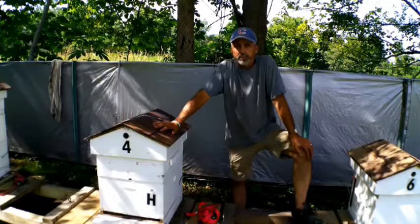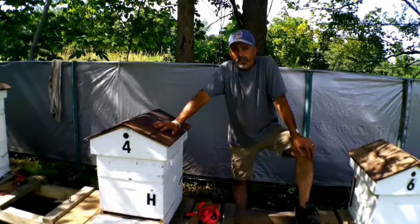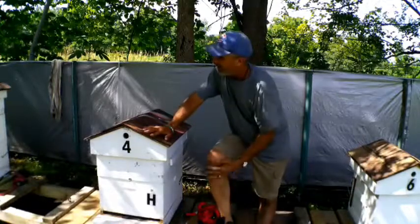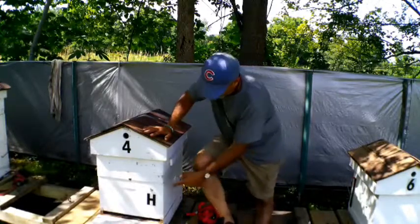Like I said, the sugar syrup is going to attract them. So I've got all my feeders pulled off for right now. I think I'm okay right now. They probably won't go back on until the weather cools off. But I had them pretty bad. And you stand out here, and you can see them still on the front of the hives.